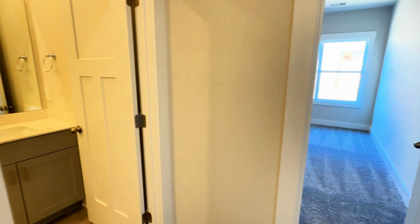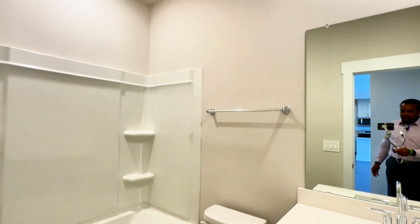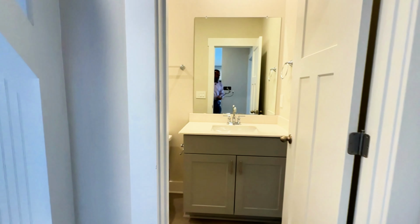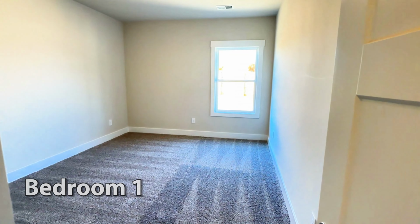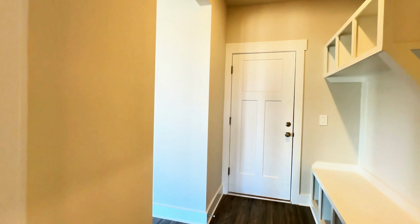Garage door opener in the garage. And this is your full bathroom right here. You've got a full bath on the main level with the tub shower, same cabinets that are in the kitchen. And this is the downstairs bedroom. This could be an in-law suite if you have an adult child, or a home office if you work from home.